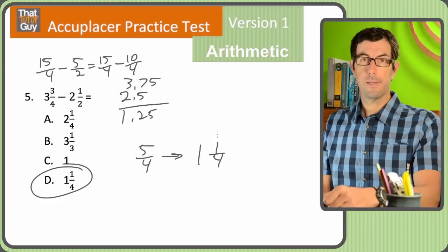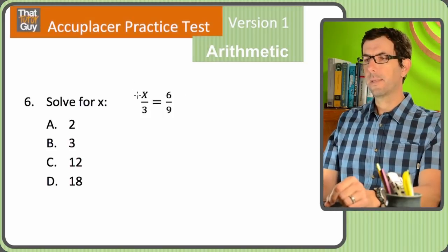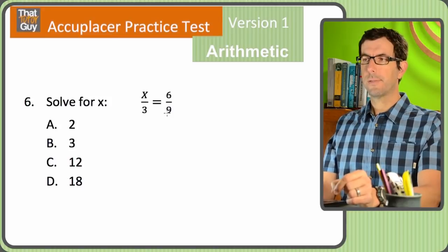All right, hopefully that's a good reminder for you. Mixed numbers are annoying, but they are pretty early in your math career. All right, solve for x. Ooh, look, we get to cross multiply. So on this one, that's funny.